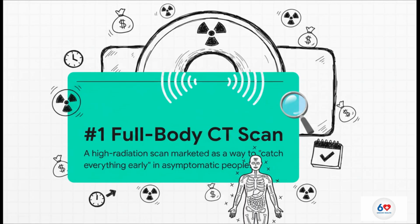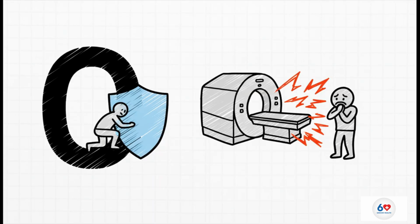These are the scans you see advertised in those executive health packages, promising to catch everything early. But what they don't tell you is that each scan blasts your body with a massive dose of radiation. We're talking the equivalent of 500 chest x-rays all at once. And let me be crystal clear about this, because every major medical organization agrees. There is zero, and I mean zero, scientific evidence that these scans save lives in people who don't have any symptoms. But there is a ton of evidence that they cause harm, both from the radiation itself and from the cascade of dangerous follow-up procedures for things that are completely harmless.